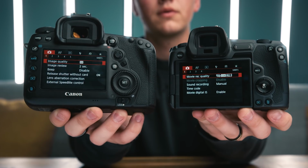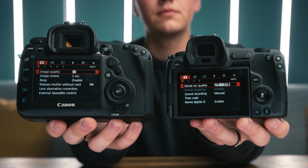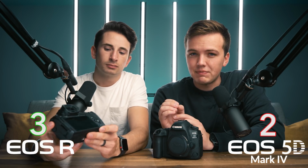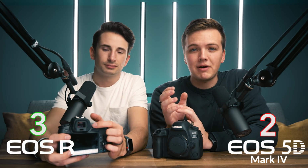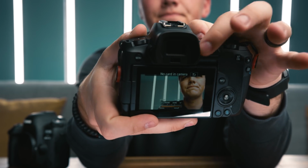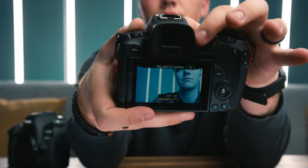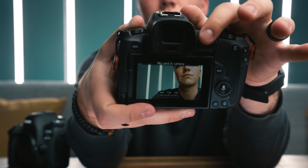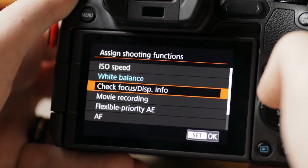Both the 5D Mark IV and the EOS R have very similar menus, and the buttons on the cameras are all pretty much the same with a few differences. The EOS R simplified their buttons menu and also added a great new touch bar. The touch bar can be customized to whatever function you like, and our team has customized it to adjust our white balance. So instead of going into your settings or tapping a button to bring up your white balance, we can simply swipe left or right to raise or lower the Kelvin. You can also set this touch bar to be ISO, autofocus mode, and a few other options.